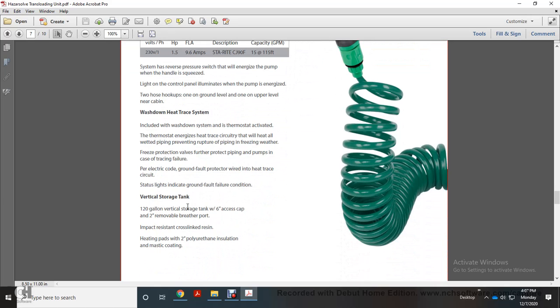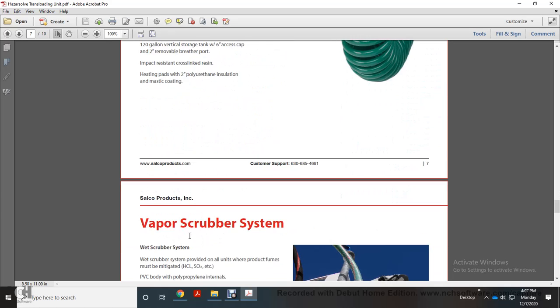Your washdown heat trace system is included with the washdown system. A thermostat energizes the heat trace circuitry, heating all of the wetted piping, preventing rupture of the piping from freezing, with a freeze protection valve protecting the pump and the pipe in case of tracing failure. Per electric code, it is ground fault protected with a wired-in heat trace circuit and a status light indicating a ground fault condition. Vertical storage tank: 120-gallon vertical storage tank with a 6-inch access port, a 2-inch removable breather port, an impact-resistant cross-link resin heating pad with 2-inch polyurethane insulation and a mastic coating.